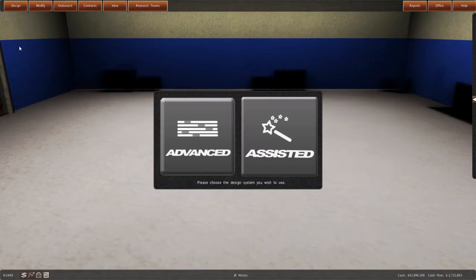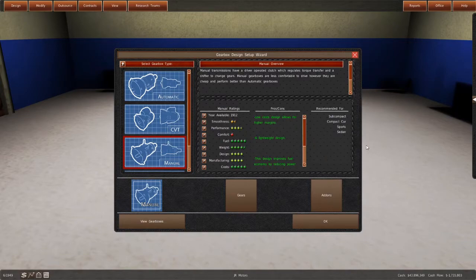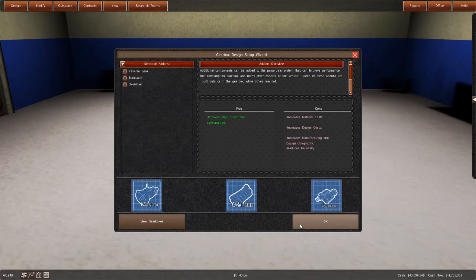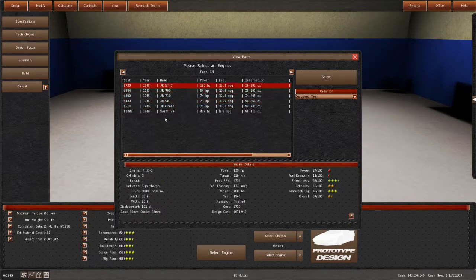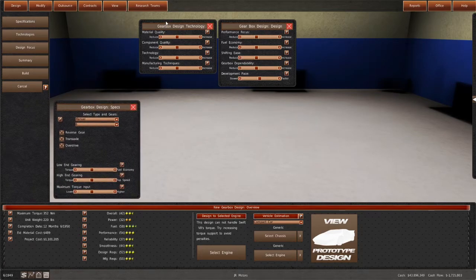And finally, they need a gearbox. Now, I know we're spending a lot of money here, but needs must. We're going to go manual. That's for what we want for sports. We're going to go six gear. And we're going to go like that. Again, spending a lot of money. Select the engine. The V8 is what we're going for. Design cannot handle Swift V8 torque. All right, well, I'm going for it. We're getting to that point. Give me a chance.